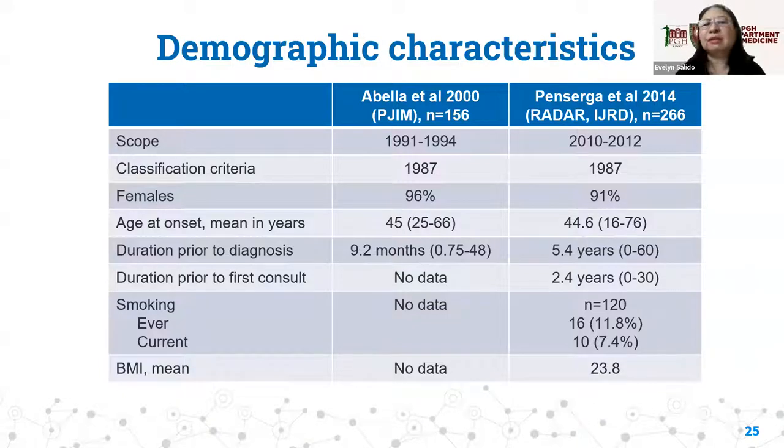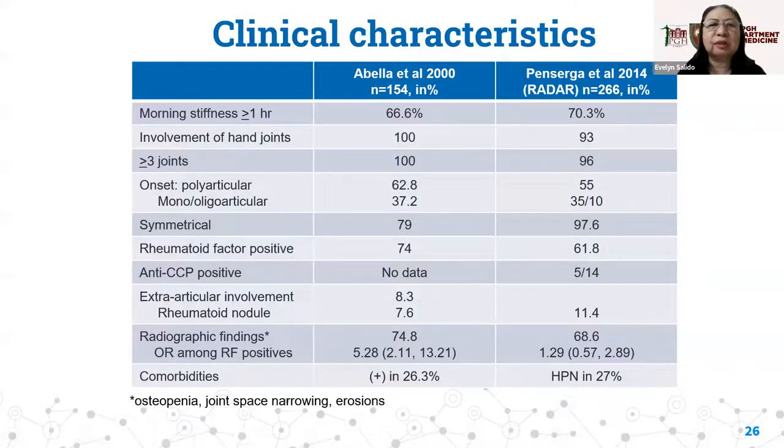So I was a fellow at the time, no? And compare it with the data collection from the RADAR, which was 2010 to 2012. There were a lot of patients included in both studies, and both used the 1987 classification criteria. Well, most of the patients were females, and very consistent that the mean age was in the 40s. And the duration of illness prior to the diagnosis is quite long, up to 5 years in the RADAR data. And we see that the duration of consultation prior to reaching a rheumatologist was around 2 years. Not many of our patients were smokers, and their BMI was quite near normal. Okay, so obesity was not a big problem among our patients with rheumatoid arthritis.